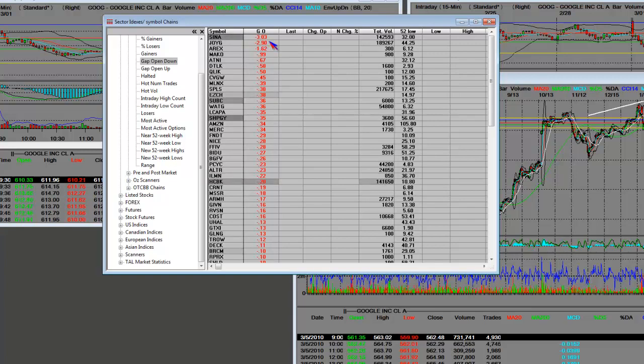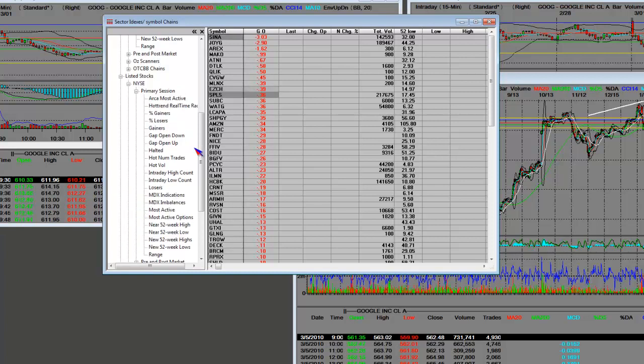So these are the weaknesses in the names. Downgrade here, and you've got 3. So we're about equally weighted. If I go to the listed stocks on the NYSE, we'll probably see something kind of similar.